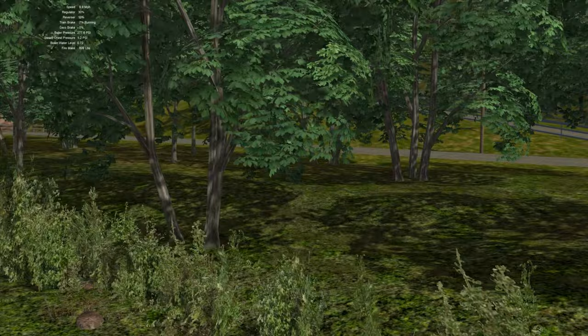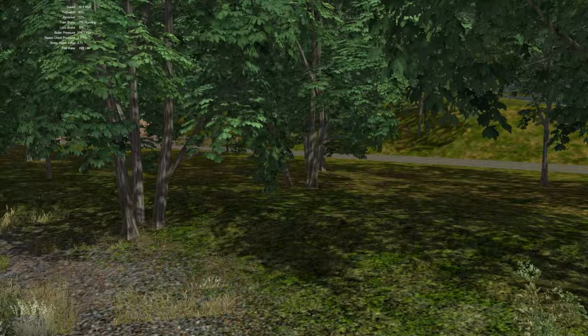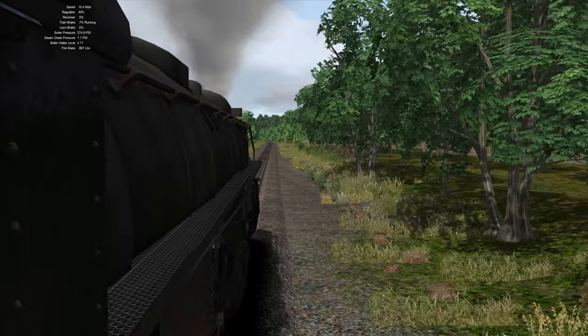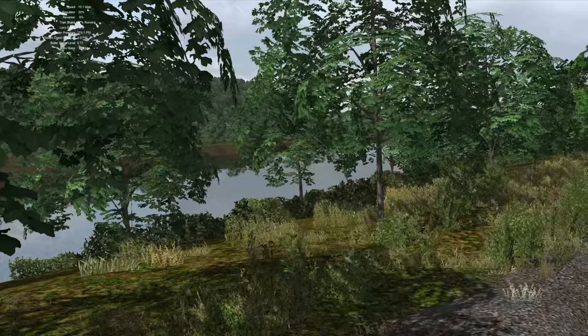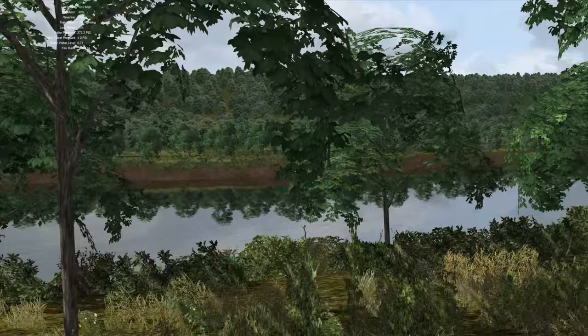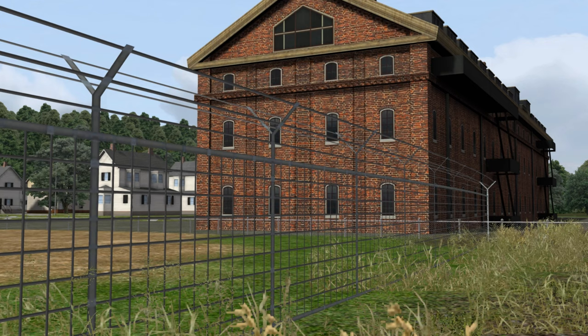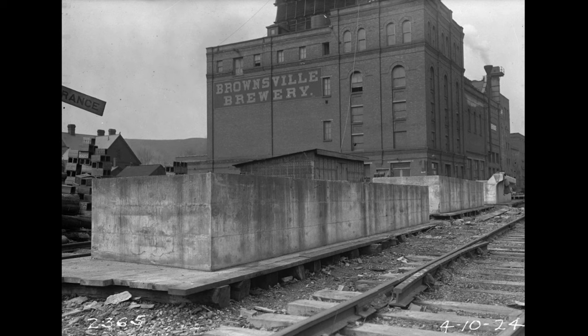The National Pike has forked off to the right to climb the hill, and now Low Hill Road stays parallel with us. On our left, across the Monongahela, we can just see the south end of Brownsville and the Brownsville Brewery through the trees. This was a pre-Prohibition era brewery operating from 1862 until 1917. After it closed as a brewery, the building became the Brownsville Ice Factory.